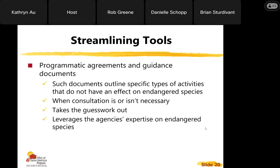They do that by leveraging the agency's expertise on endangered species. Again, you're probably not going to have a wildlife biologist on staff, and even your tribe might not have one. But the agencies, U.S. Fish and Wildlife Service and NOAA Fisheries, have plenty of staff who know a ton about these species. So you use their knowledge to determine what effect your project could have.